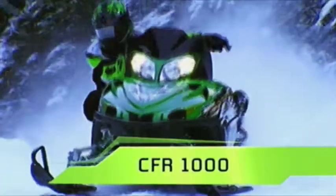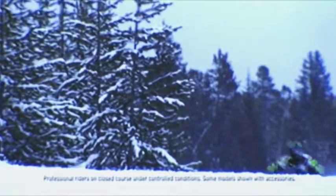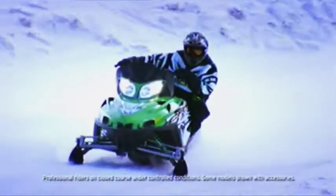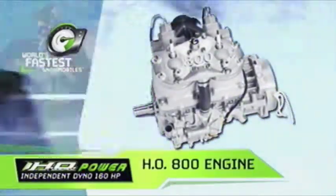And let's talk about the CFR 1000, especially the speedy benefits of having an ultra-fast 14 by 128 by 1-inch hacksaw track underneath. CFR was developed primarily to answer the call of the former Firecat owners. A lot of Firecat owners out there just love the go-fast, quick acceleration, top speed, carving through the corners type handling. And the CFR really answers the call to that, and in a better way yet. It's a more rigid chassis, stays flatter in the corners, plus the fact we can give them an 800 power-up engine and a 1,000cc twin.